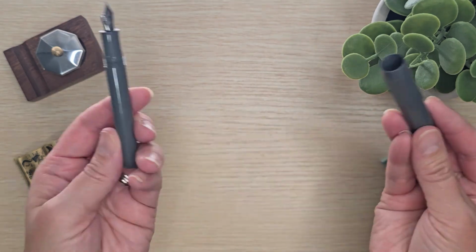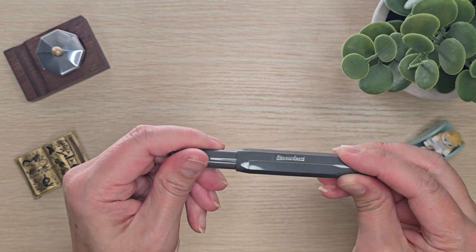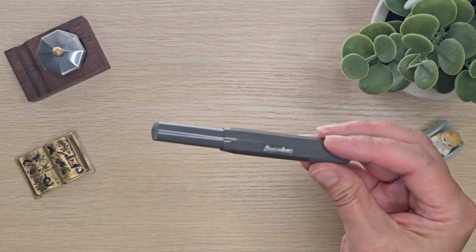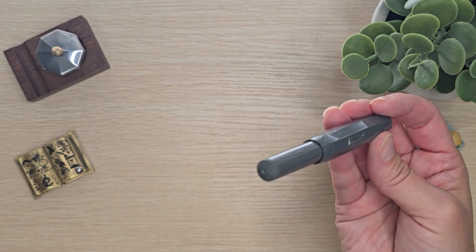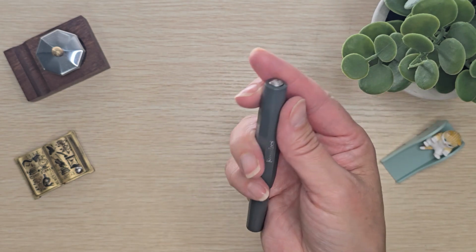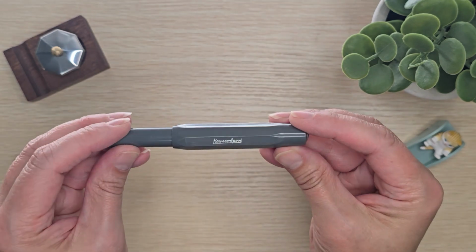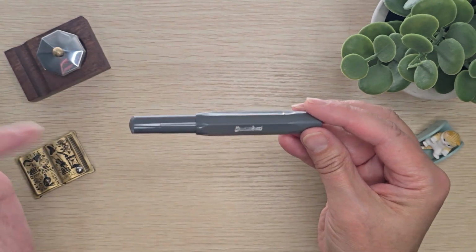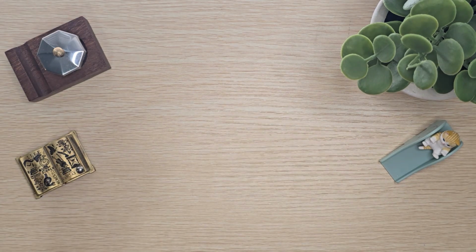And being that it was my first pocket pen, I thought it was cute, and I threw it in my purse, and I wasn't worried about getting it scratched up or anything. But it just didn't really stick for me. But I have since grown in my appreciation of pocket pens.